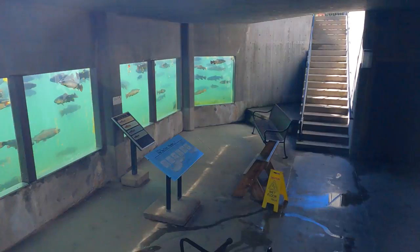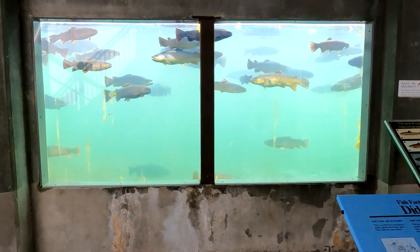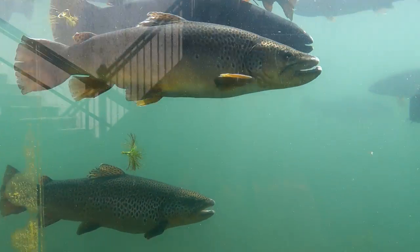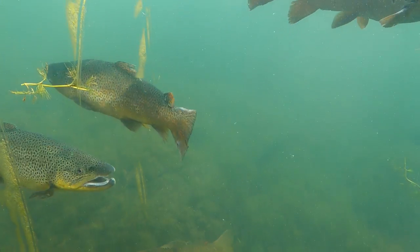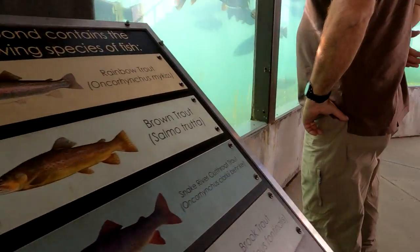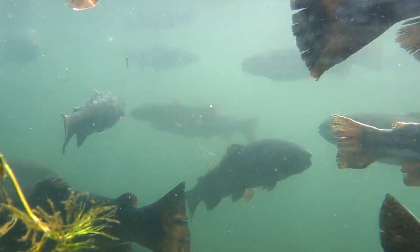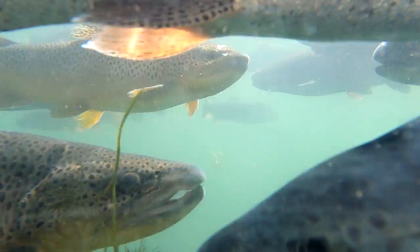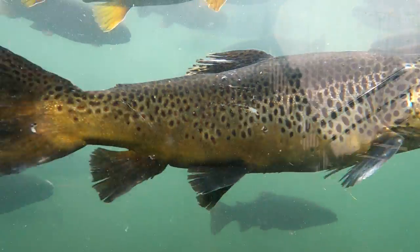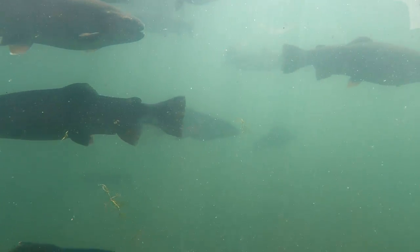Oh, wow. Oh, my. Look at those trout. That's pretty cool. Aren't they pretty fish? That must be a rainbow. So this is the rainbow trout. You can see the pink in it. That looks like a brown trout or a brook trout. They have all the different kinds of trout in this pond.